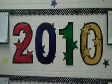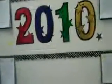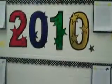Dude, get back in front and do it without the car. Go, go, go. We chose the 2010 ABC pattern. A, B, C, D, A, B, C, D. 2010 rocks.